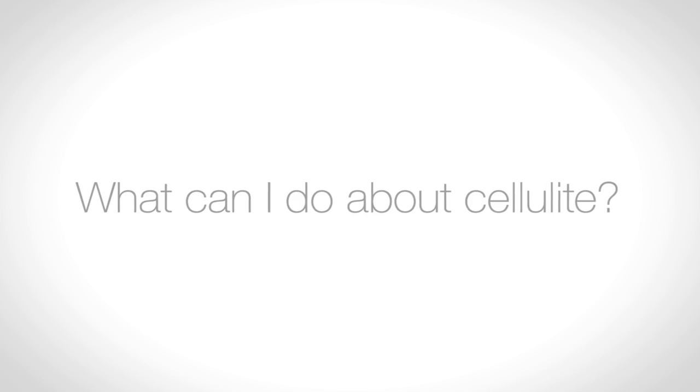So Dr. Martin, talk a little bit about what we can do to treat the dreaded cellulite. Cellulite. 80% of all women have cellulite. It's a scourge on the female society. It's a terrible problem, and there's not a lot of answers. One of the things I do is Cellulaze, which is a cellulite treatment. It works underneath the skin.